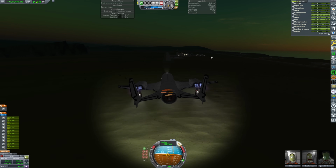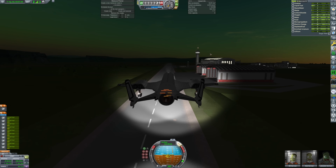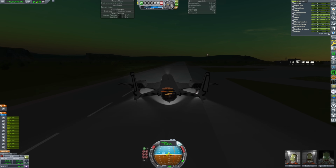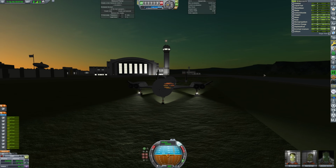Tundra Space Center is actually quite a difficult place to land. The runway has hills on both sides and is rather short and narrow. I was a bit too hard on my brakes and ended up stopping outside of the runway after a short spaceplane drift.